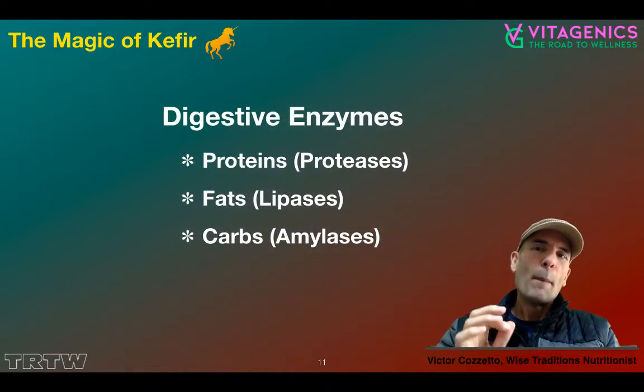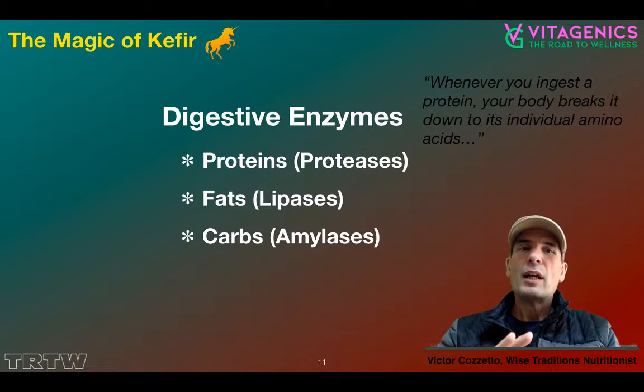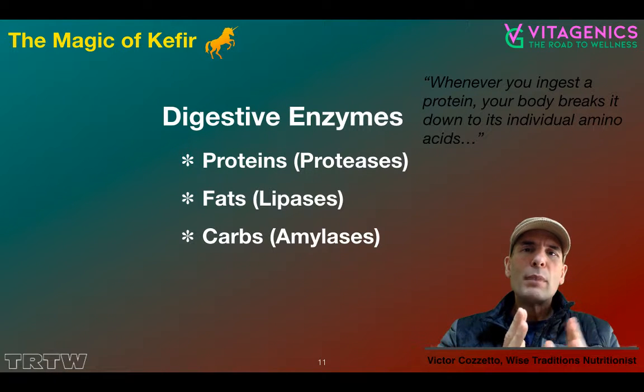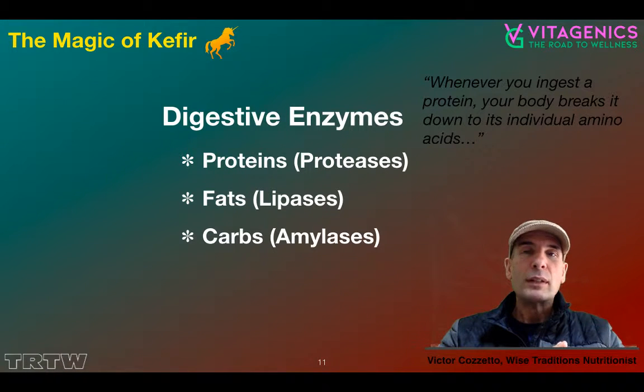All right, so moving on to the next important point, enzymes, the digestive enzymes. Kefir is loaded with enzymes. And enzymes are the things that break down your proteins, your fats, and your carbs. And there are many different enzymes. Many of you may have heard of lactase, which breaks down the lactose. Lactose is the milk sugar. So in kefir, it's loaded with the lactase enzyme, along with many other enzymes.